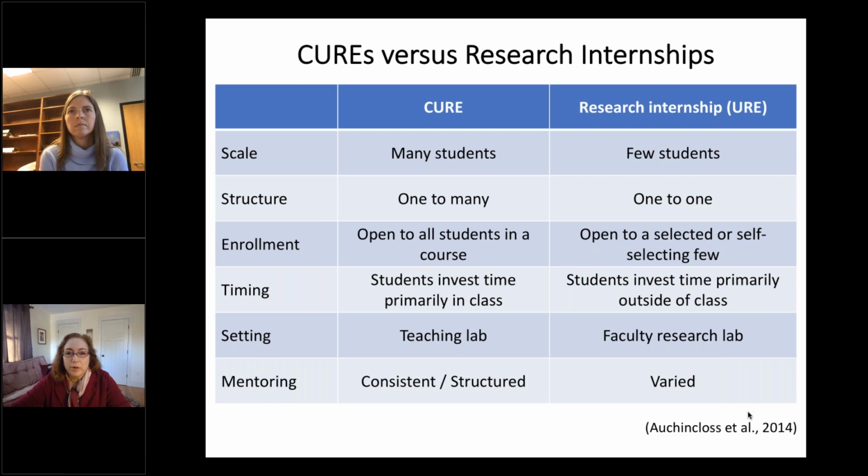In that situation, when you compare it to a CURE, the scale is very different. So you will generally have one or just a few undergraduate students working with one researcher or one research lab, compared to a CURE where you're going to have everybody who's in the course. So it's a one-to-many model in the CUREs versus the one-to-one type of model, or one-to-very-few in the standard undergraduate research experience. And the CUREs then would be open to whoever is allowed to take the course in which the CURE is implemented.